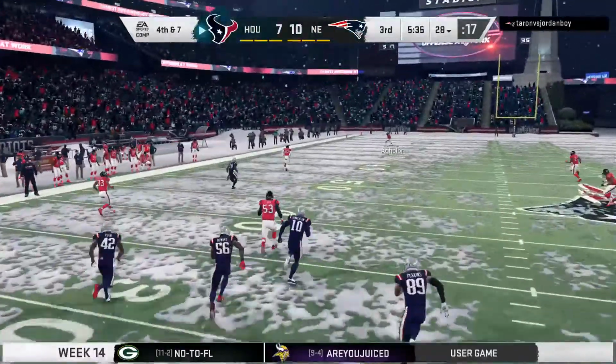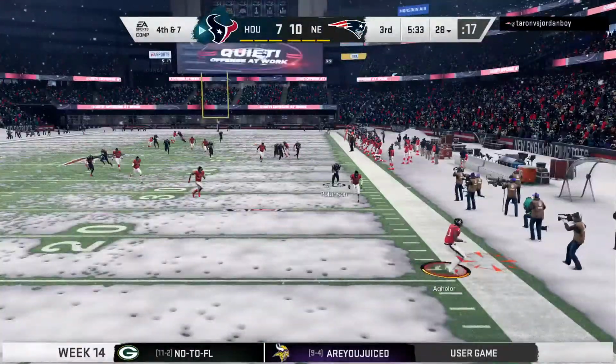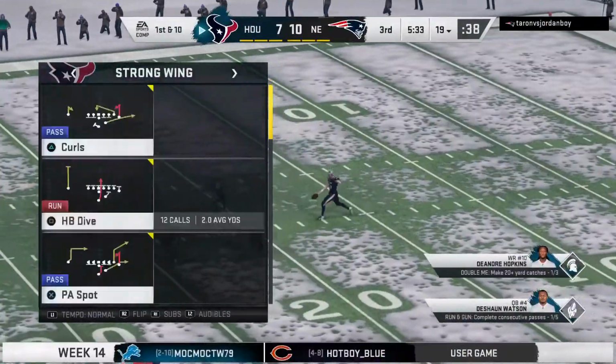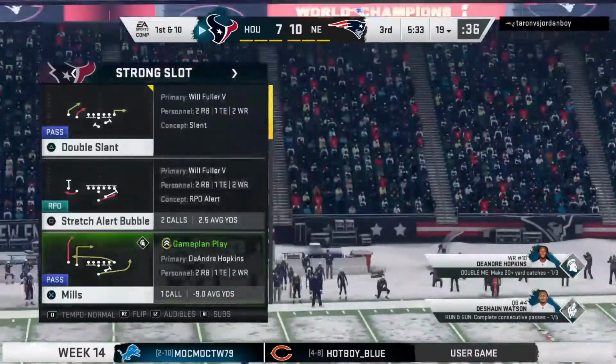This is away and a very good kick angled for the sidelines. And this is going to be ruled out, I think, just inside the 20. Yes, it will. Side judge calls it at the 19-yard line.